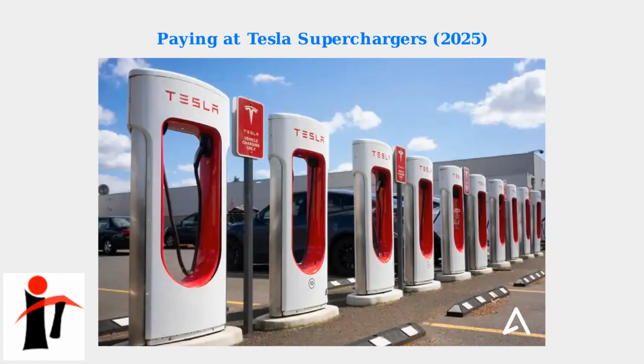In 2025, Tesla Superchargers are increasingly accessible to both Tesla and non-Tesla electric vehicles. This introduction breaks down the payment process for both types of users, covering everything from using the Tesla app to third-party solutions and discussing recent changes in Tesla's network, including access for non-Tesla vehicles.